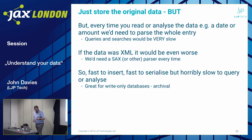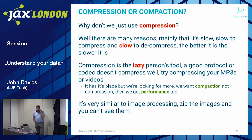So I've just been through storing the original is extremely slow. What happens if we compress it? So if we were to gzip, tar gzip, or run whatever compression algorithm you want on it, yes, you'd use up an awful lot less space, probably about a 10th, occasionally a 20th of the space. The problem is exactly the same. You now can't search it because you have to decompress it every time you want to search it.